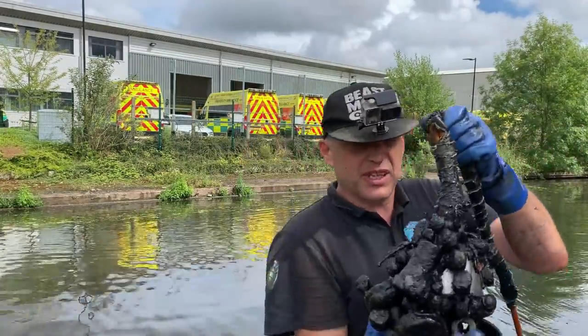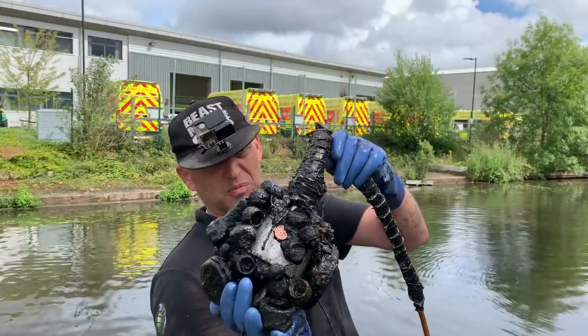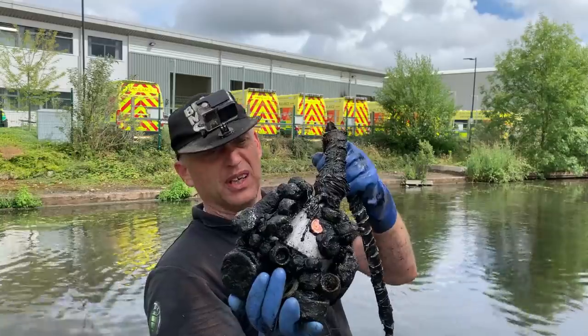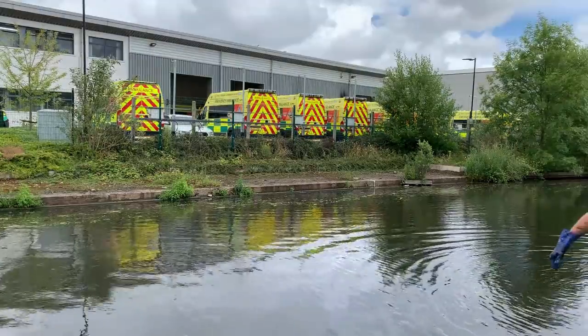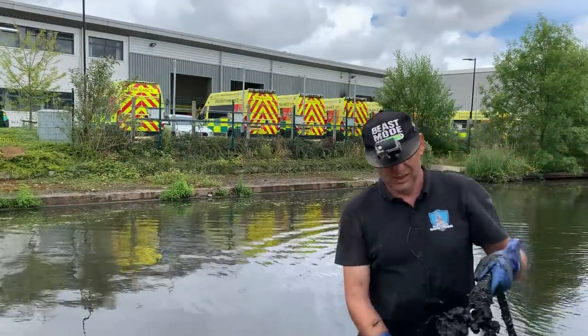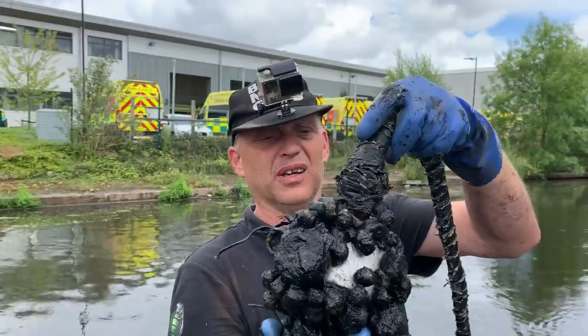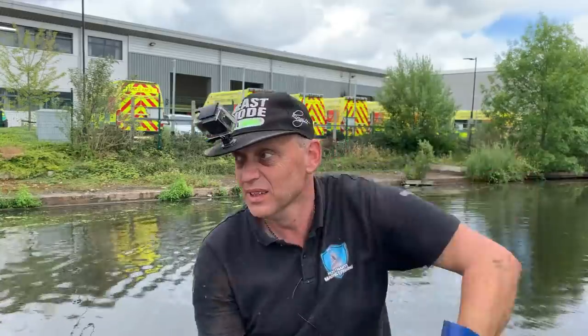So, they were definitely manufacturing drive shafts and flipping all sorts here. Got a few bearings and bits and bobs on that one. That's going to be a nightmare to get off. Look at that lot. Found some more bearings as well. Look at that flipping lot. Oh God, it took ages to get the last lot off. I've got to do it again now. Steve.